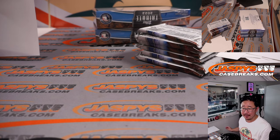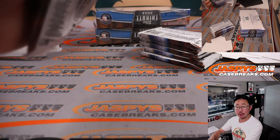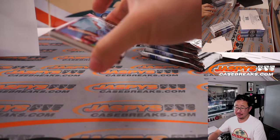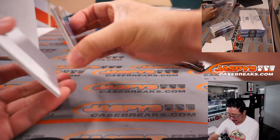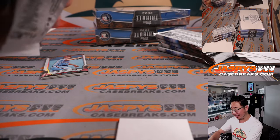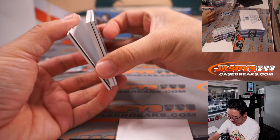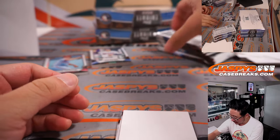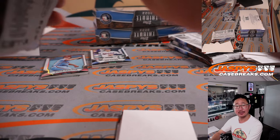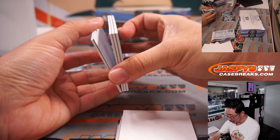Raimel Tapia, game-used jersey, June 18th, 2017, Giants at Rockies. If you go to Baseball Reference, look up Raimel Tapia, go to his game log, go to 2017, go to June 18th, and you'll be able to see what kind of day he had. Donald and the Rockies, maybe he did something cool that day.